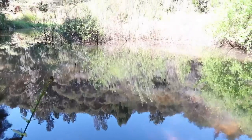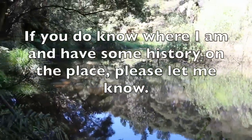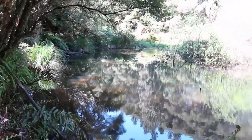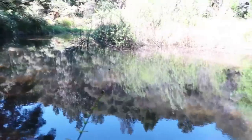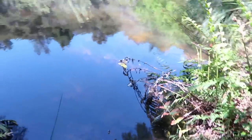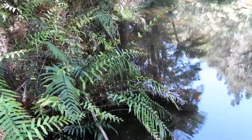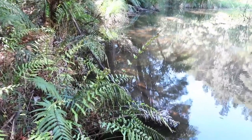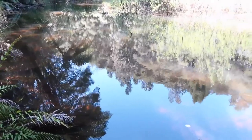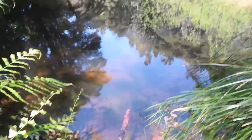That's the pond, and I bet you no one's caught anything in here. I bet you no one's been exploring this pond before. Look at it, full of goodness in there, rotten leaves, bits of wood. You know, that's awesome food for freshwater koura. And then of course the eels eat the koura if they're in here, but man, look at that.